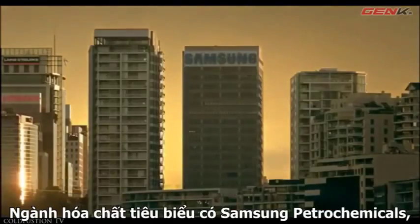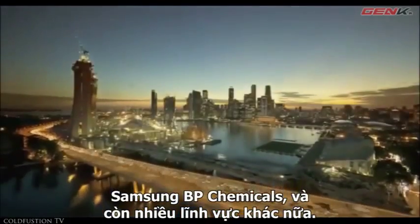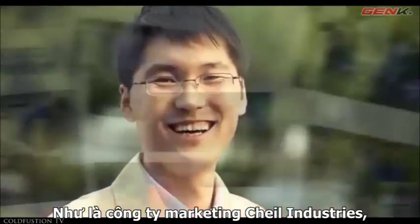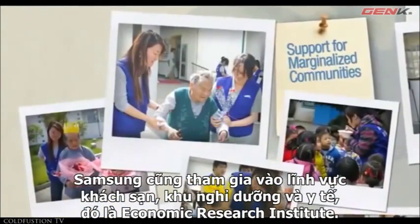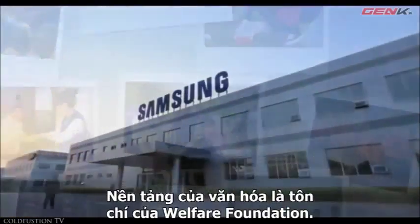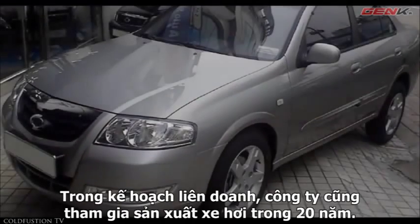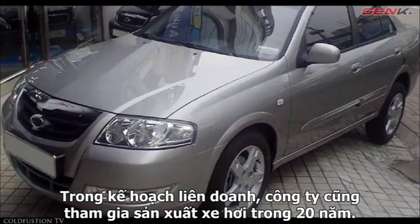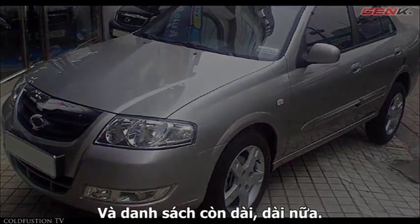There's also a chemical branch, Samsung Petrochemicals, Samsung BP Chemicals. There's actually plenty of others as well, like a marketing company called Cheil Industries. Samsung also has a hotel and resort business, a medical center, Economic Research Institute, a foundation of culture, a life and welfare foundation. In a joint venture with Renault, the company also has been making cars for 20 years, and the list goes on and on and on.